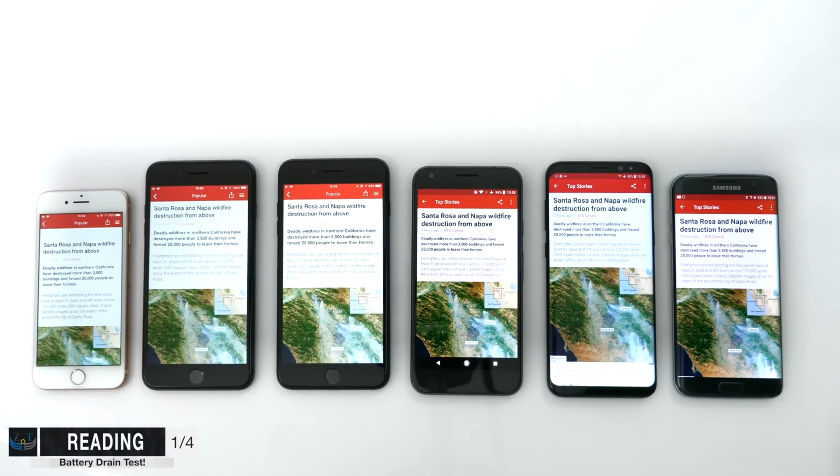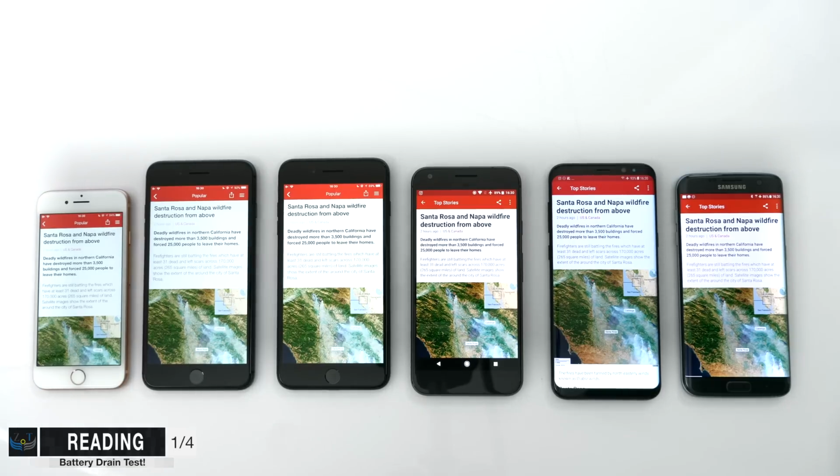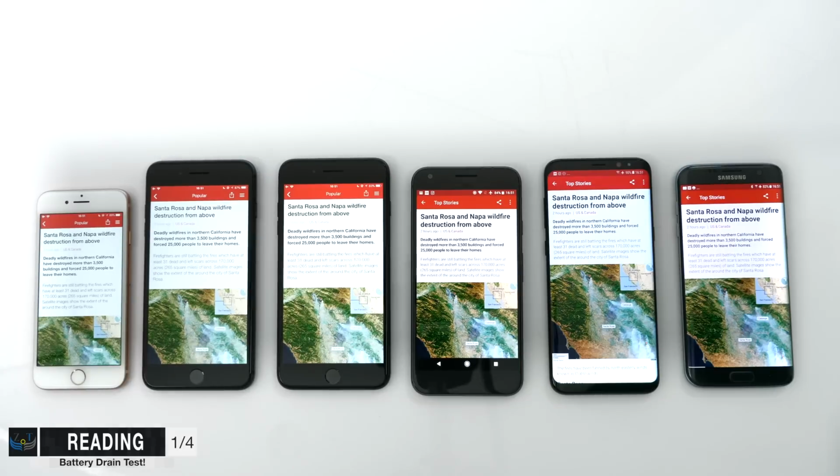Okay, so I'm going to fast forward these 2 hours, and yes, I literally had to set a timer every 10 minutes in order to tap the Samsung's display. So it was really, really difficult to do, and yeah, 2 hours have passed, and here are the results.